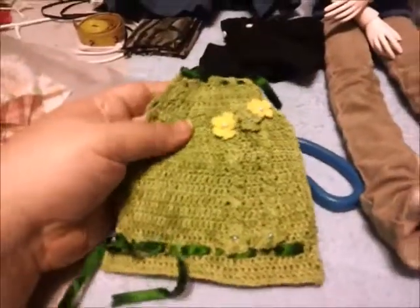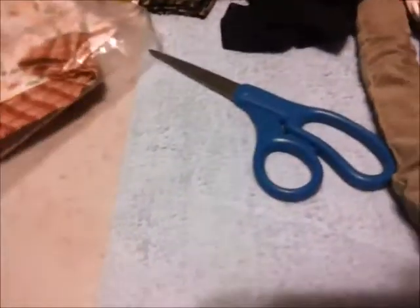Little crocheted dress, skirt, what have you. Ooh, cute little roses. That's cute. But it's girly, so it goes in the other pile.